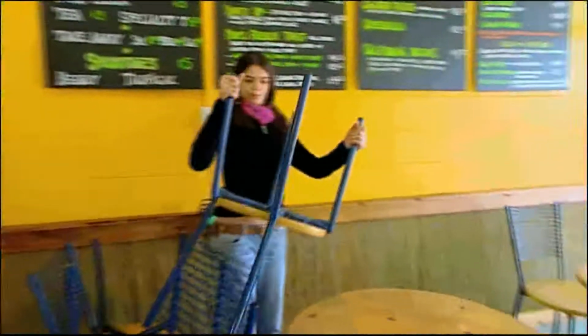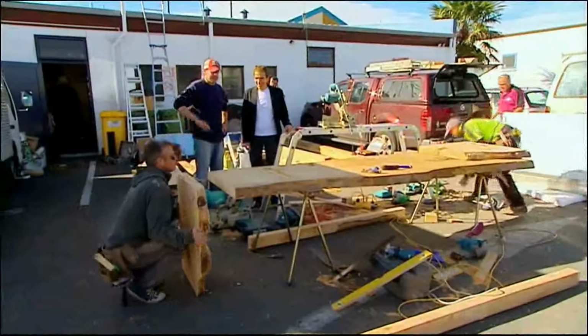I'm changing the layout inside, and this macro carpet table is going to really add to the character of the place. What do you think? I like it. It's going to be fun to move so we can clean under it. That's exactly what I said, man.